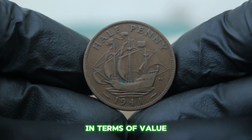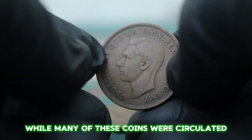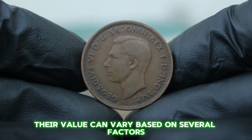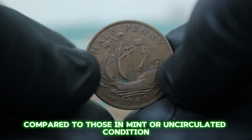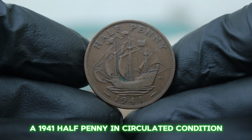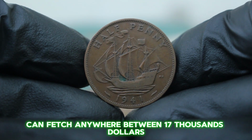In terms of value, the 1941 halfpenny is particularly interesting. While many of these coins were circulated and are relatively common, their value can vary based on several factors. For circulated coins, the value is typically lower compared to those in mint or uncirculated condition. As of today, in the auction market, a 1941 halfpenny in circulated condition can fetch anywhere between $17,000.